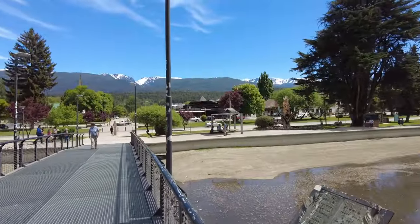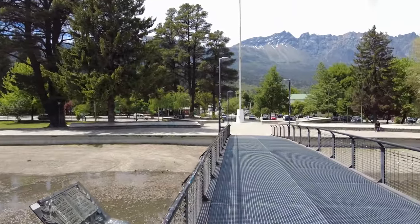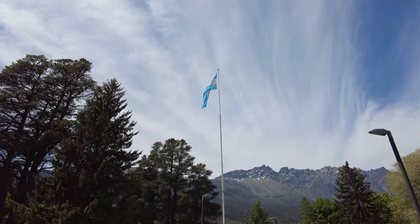We have arrived. Central square of El Bolson. The flag of Argentina flapping in the wind. Let's say we explore around a little bit.